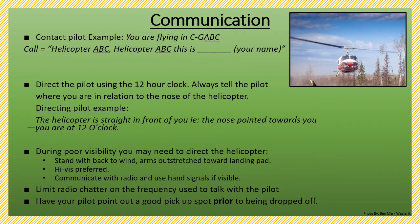Communication. Contact pilot example. You're flying in a C-GABC. Call helicopter ABC. Helicopter, this is your name.